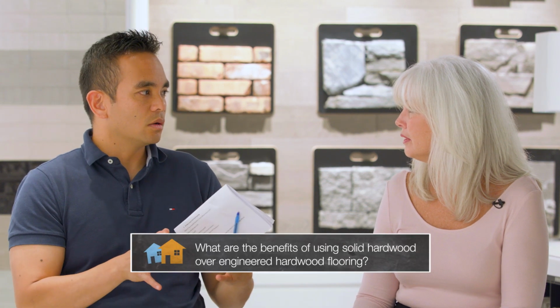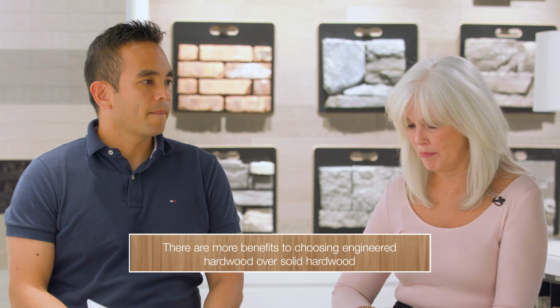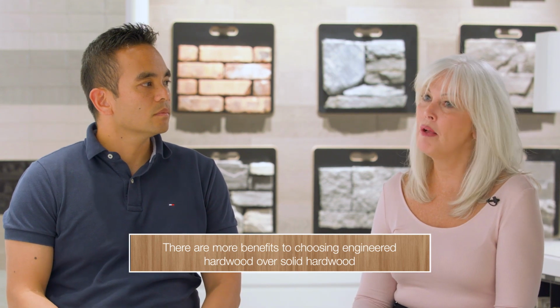So now you've talked about the benefits of engineered hardwood, what are the benefits of using solid hardwood? There really are no benefits over engineered. You're going to have the same wear layer. You can get all the same finishes. And in fact, you're going to have more options with engineered because you're going to get those wide planks that everyone wants today. No one wants to stick with those little boards anymore, the 2.25, 2.5, 3.25 inch boards. And how are the prices? Same? Yes, relatively the same. Okay, great.